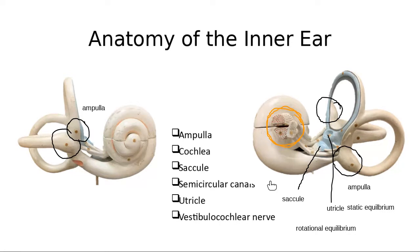So in the packet, when it shows these views, it has us label the oval window. So where would that be located? Oh, perfect. I had forgotten that structure. Yeah. So the oval window is, if you see this little, let me get black back so you can see it better. You see this little thing down here, this little pink membrane? That is the oval window.